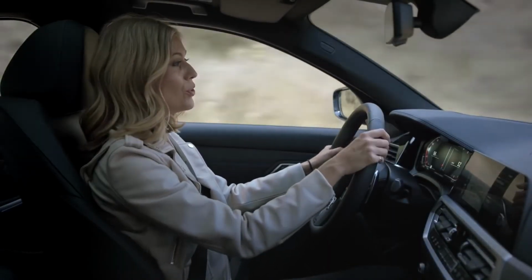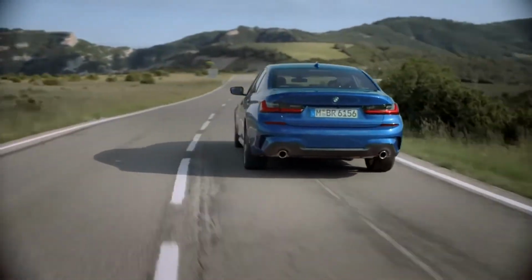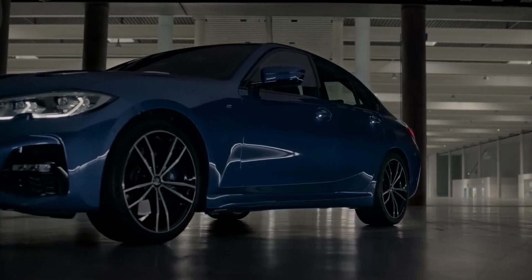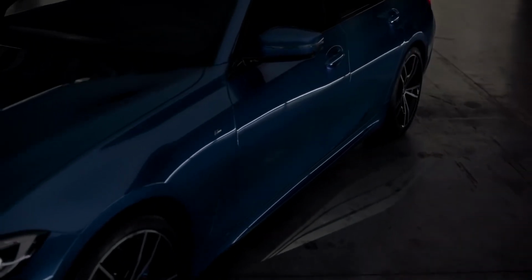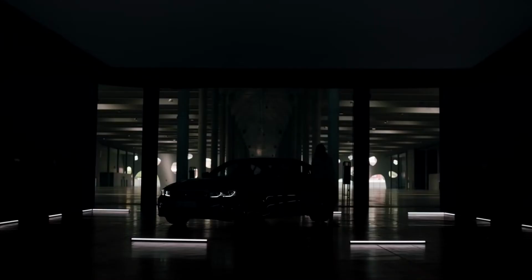And there's the new, significantly larger head-up display, which makes sure you keep an eye on everything, as well as the road. And last but not least, all new to the 3 Series, the light carpet, which illuminates a safe passage from and to your BMW. Lights, please.